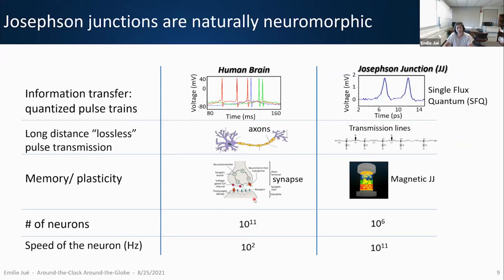As I mentioned before, the capability to modify the memory is called plasticity, and in the brain, it is achieved through the synapses. In this talk, I'm going to show that we can use a magnetic Josephson junction to reproduce this synaptic behavior. In terms of numbers, the brain has about 100 billion neurons, whereas according to the current state of the art, a chip can include about 1 million Josephson junctions. So here we are 5 orders of magnitude below the brain, but it is a pretty decent place to start. And finally, the speed of the brain is about 100 Hertz, whereas the Josephson junction can spike 1 billion times faster than the brain. So here we start to get a good feeling on why this device is interesting.